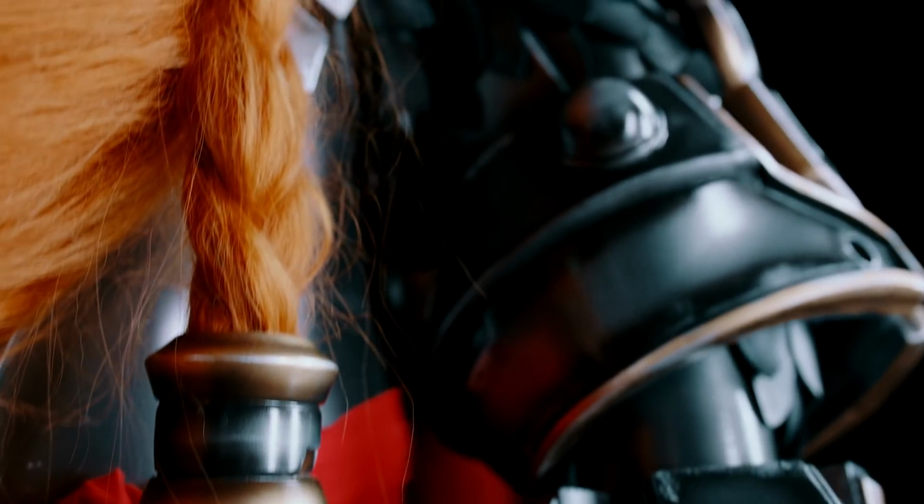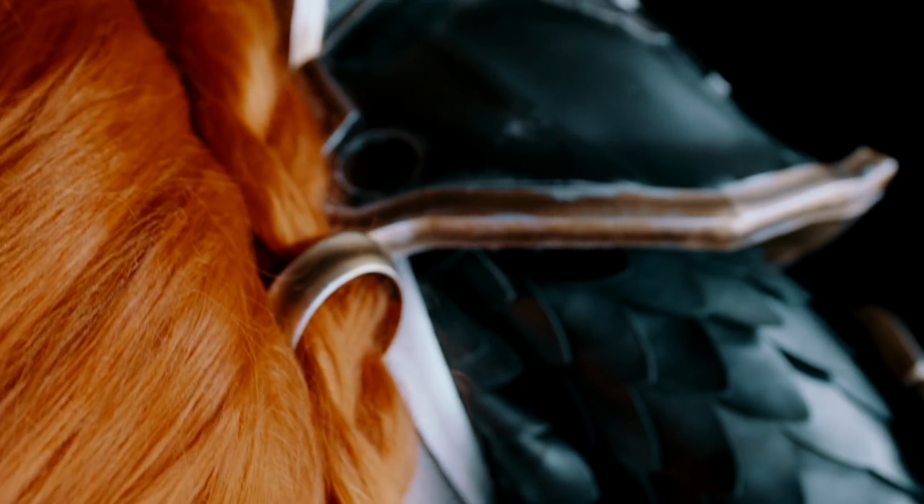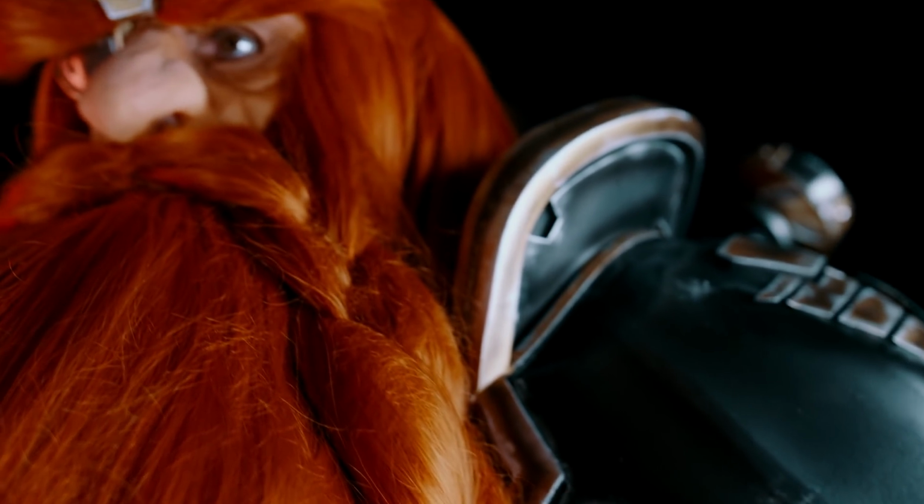So we have Team France with Magni Torbjorn. It is such an incredible costume. The sheer weight of that beard has to be just, I can't even imagine. It looks so good though.